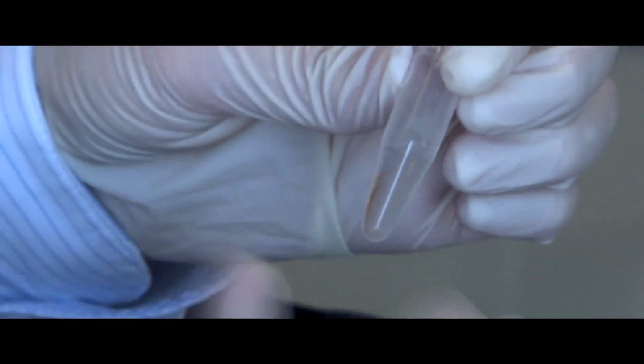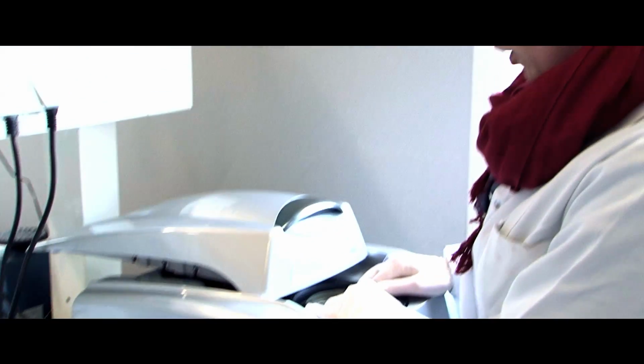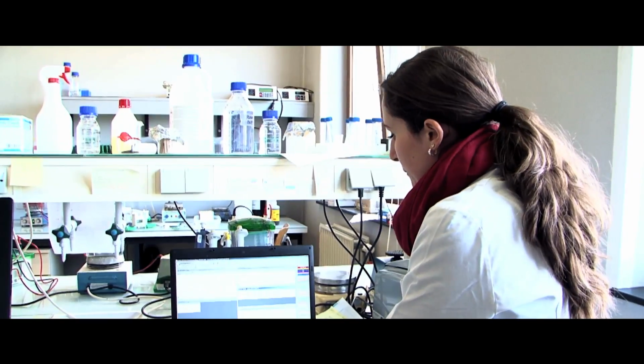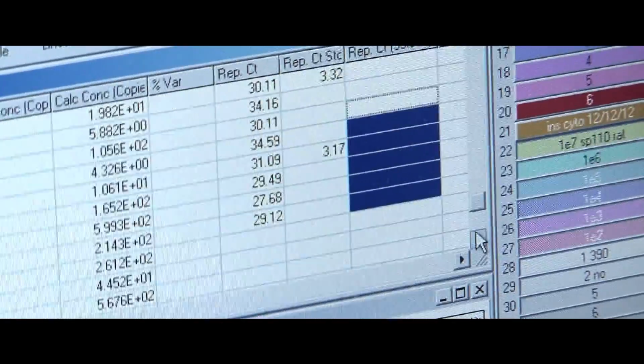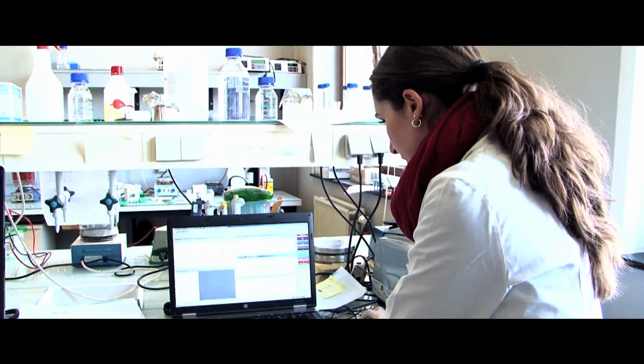By this machine, we quantify the copies of cDNA that we have in our samples. Once the run is finished, we compare our samples with this standard curve, and we obtain the values of the mRNA that we wish to quantify.